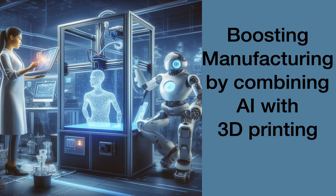Overall, AI assists in detecting and correcting errors during the 3D printing process by continuously monitoring the print, comparing the data to desired specifications, making real-time adjustments, and learning from previous experiences to optimize the printing parameters. This leads to improved accuracy, efficiency, and overall print quality.